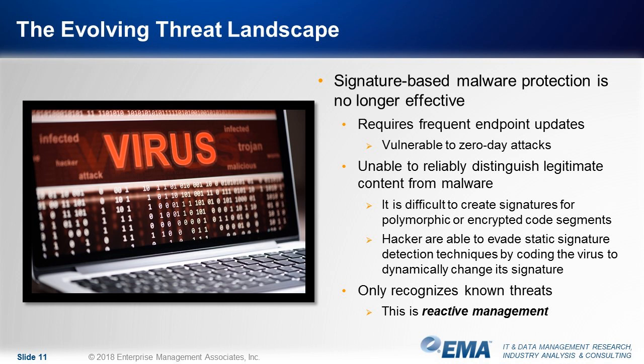Similarly, encrypted files, such as used in ransomware, can't be read at all by malware protection software since it doesn't have the encryption key. Traditional signature-based malware packages are a type of reactive security management because they only identify threats that are known and documented. As with so many things in life, the real dangers come from the unknown threats.